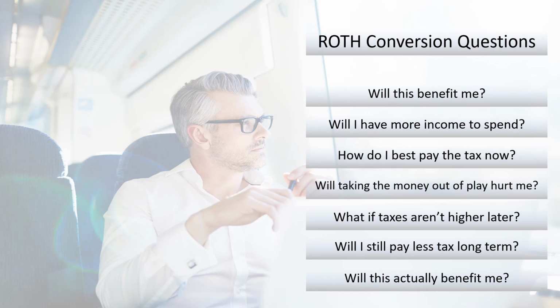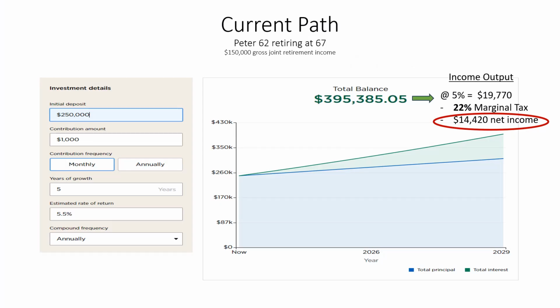Let's take a look at what a conversion looks like. This is our baseline scenario. This is what we want to improve upon. Peter has $250,000 in his 401k and is contributing $1,000 per month. This hypothetical does not include any employee matching Peter may receive. At retirement, based on reasonable growth assumptions, Peter is targeted to have just shy of $400,000 going into retirement. Based on a 5% distribution and a marginal tax rate of 22%, Peter can expect roughly $14,420 in after-tax cash flow.